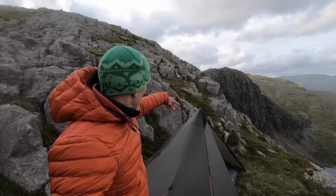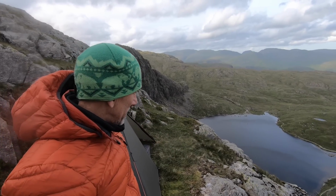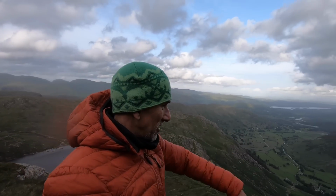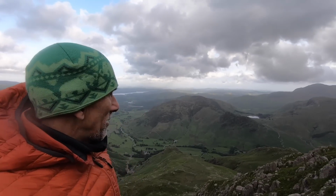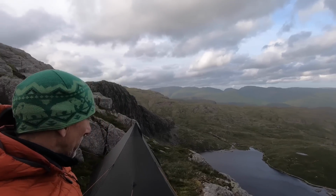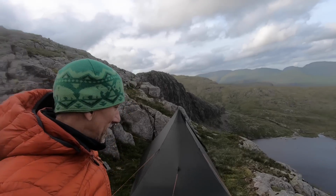Pavey Ark there, Jack's Rake. Some people actually on Jack's Rake there. Then looking down to Stickle Tarn, a few tents down there, and across to Great Langdale, Lingmoor, Blea Tarn, then out to Wetherlam. Fantastic, really is. That wind's dropped for a minute, but forecast is to be quite gusty tonight, but hopefully I've got a bit of shelter down here, but who knows.